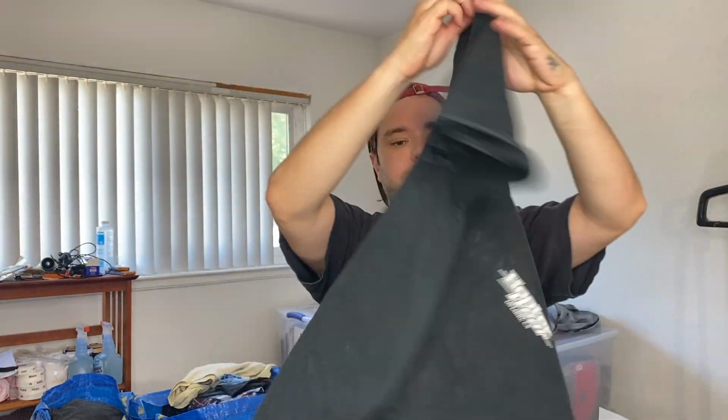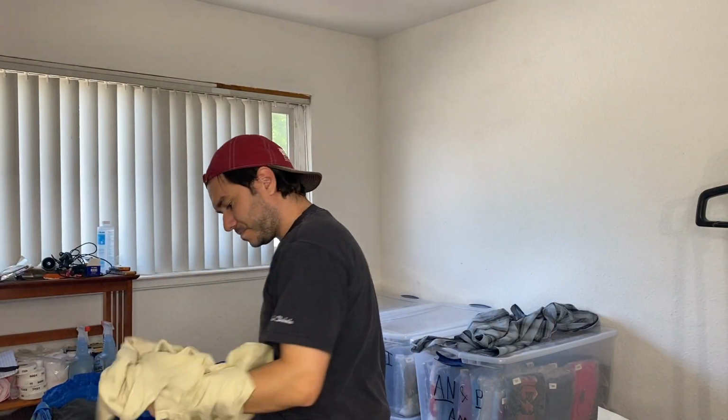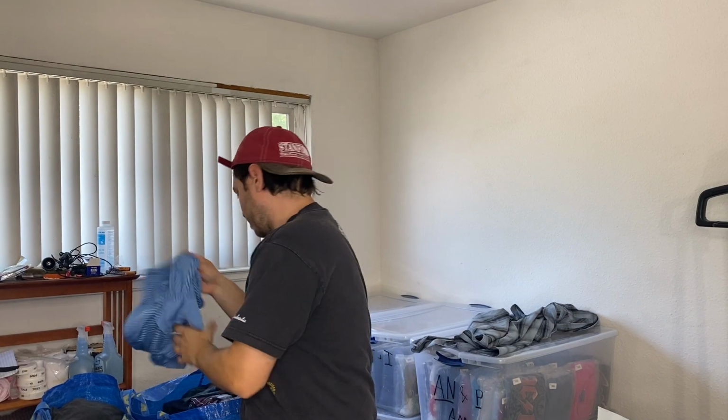Just a biker tee. But it says Hooters on it and it's made in Canada. So I'm going to go ahead and call it vintage. I don't remember grabbing this. It's a shirt with some skulls on it. I think it's supposed to be white. It's going to get bleached.